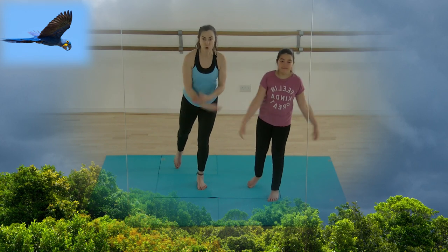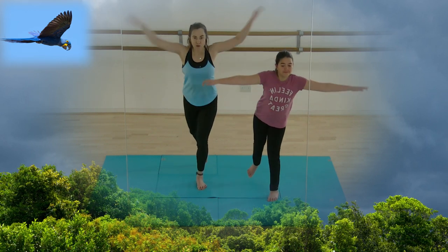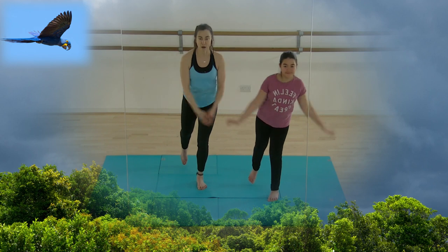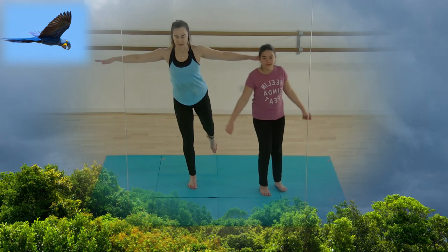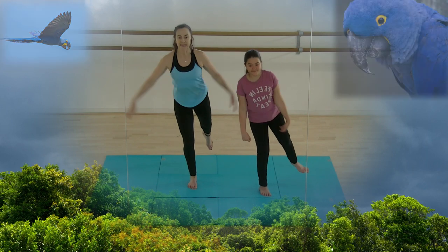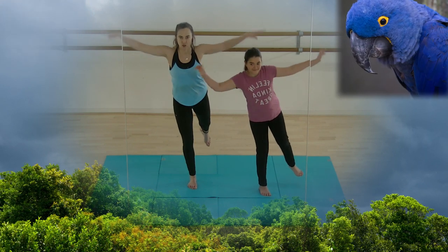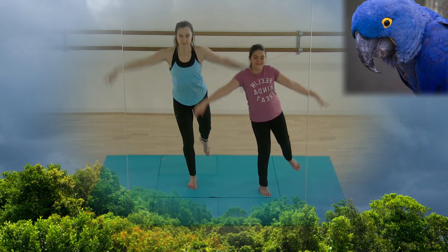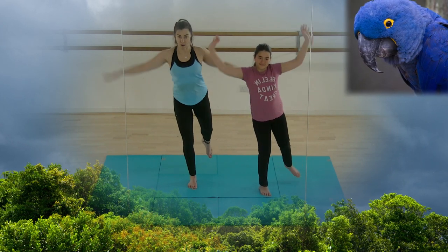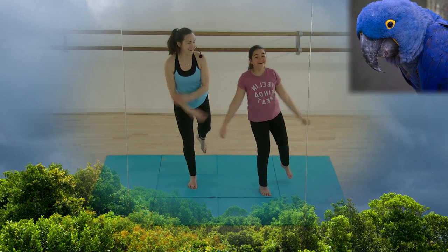Now, can you really move? Think of that big wingspan. Can you really move your arms big? Feel your arms working? Okay, let's try balancing on the other leg. So extend your right leg back behind you. Balance onto your left. Lift in through your center and squeeze your bottom. That's it. And really move your arms big like a hyacinth macaw. Lovely big movements. Oh, can you feel your arms working, Grace?